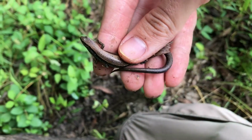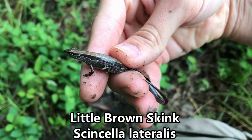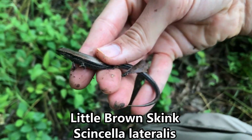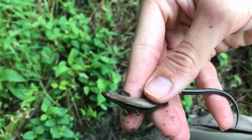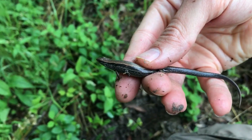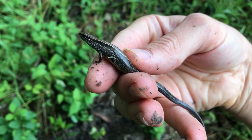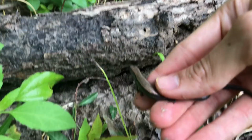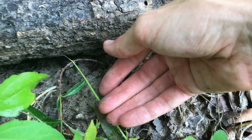Well, it's taken a little bit, but we finally got our first reptile of the day. They're these little brown skinks. Pretty guy who actually this time has his full tail on him. He was hiding under a little log over here. So we'll get a couple of photos and then put him back. Alright, dude, you were under here. You're ready to go.